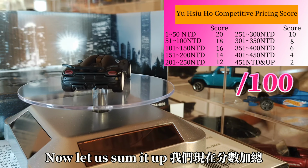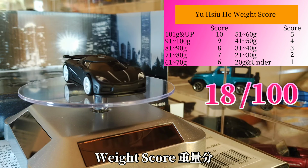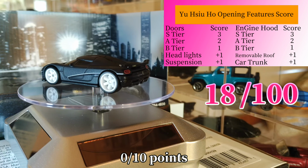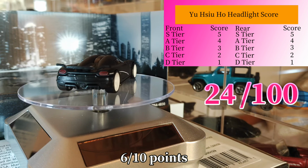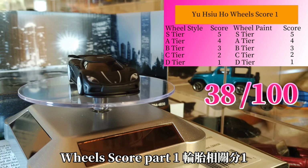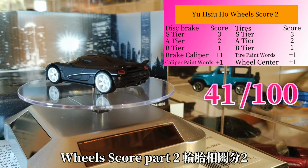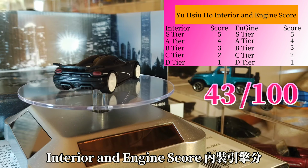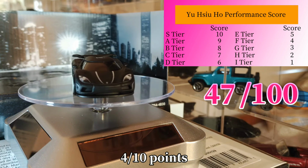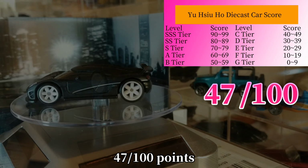Now let us sum it up. Competitive pricing score 14 out of 20 points. Weight score 4 out of 10 points. Opening features score 0 out of 10 points. Headlight score 6 out of 10 points. Paint score 7 out of 10 points. Wheels score part 1 7 out of 10 points. Wheels score part 2 3 out of 10 points. Interior and engine score 2 out of 10 points. Performance score 4 out of 10 points. The total score is 47 out of 100 points.